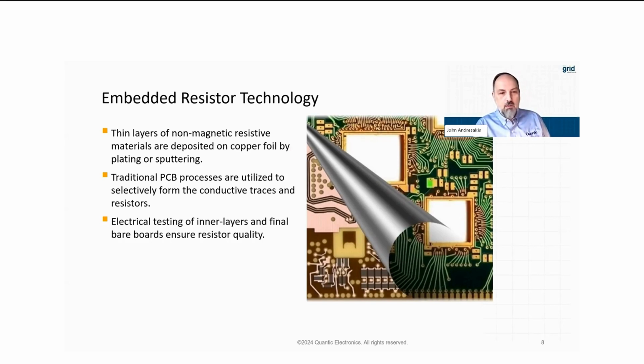We need to test the inner layers electrically as well as the bare boards to make sure that the resistors meet requirements, that they meet the values, and that they're intact. And so if you could peel back the layer of a circuit board, you'd see the resistor layer underneath, and those little gray rectangles and squares depict what a typical embedded resistor would look like.